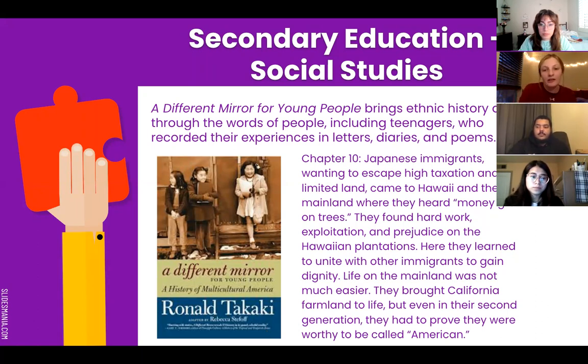So chapter 10 is based on Japanese immigrants wanting to escape high taxation and limited land. They came to Hawaii and the US mainland where they heard money grew on trees. They found hard work, exploitation, and prejudice on the Hawaiian plantations. They learned to unite with other immigrants to gain dignity. Life on the mainland was not much easier. They brought California farmland to life, but even in their second generation, they had to prove that they were worthy to be called American.